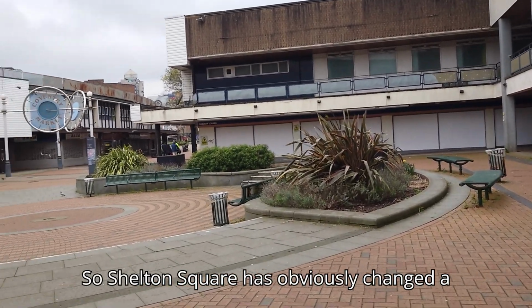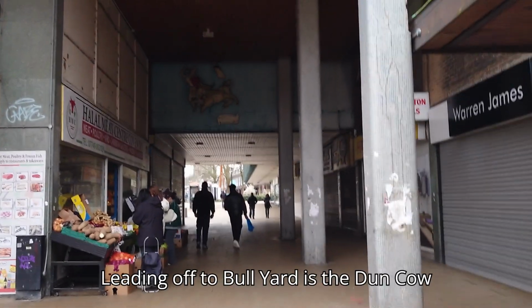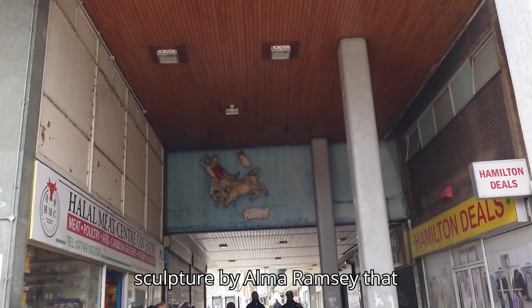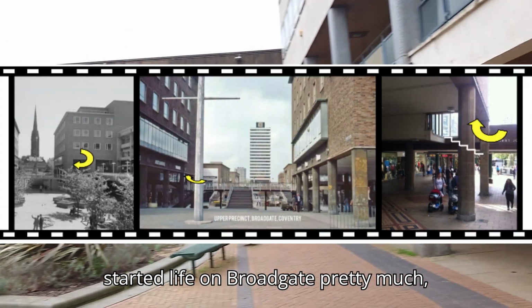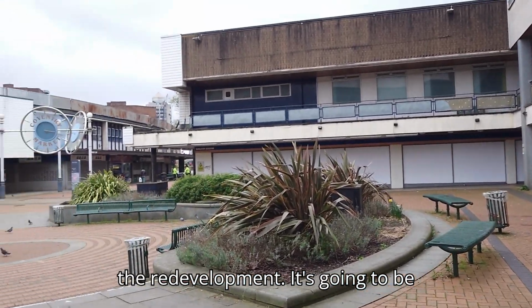So Shelton Square has obviously changed a lot over the years as well. Leading off to Bull Yard is the Duncow sculpture by Alma Ramsey. That started life on Broadgate pretty much, and that's where it's going to end up in the redevelopment. It's going to be moved.